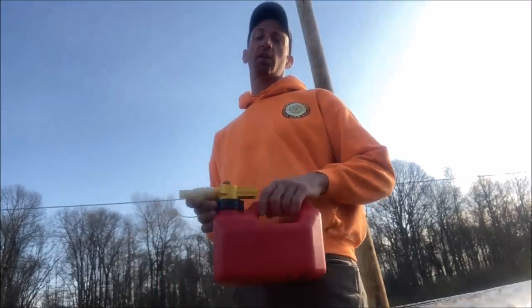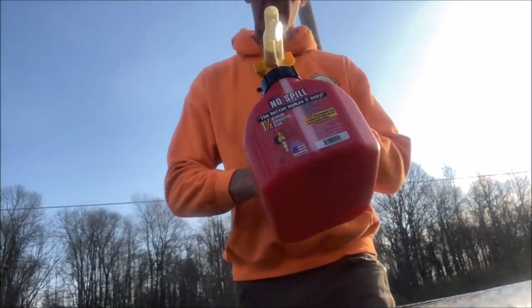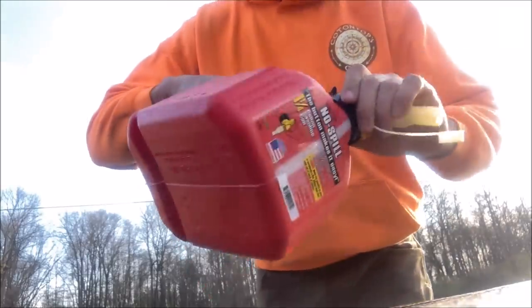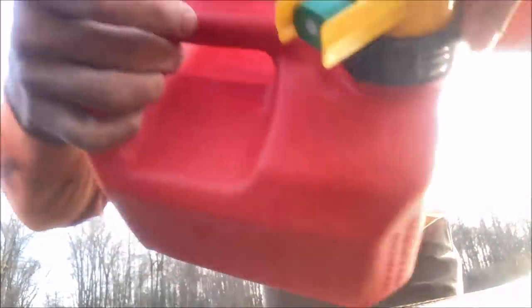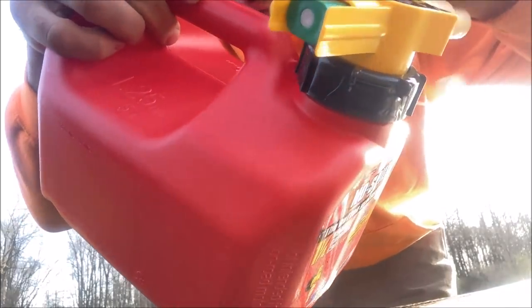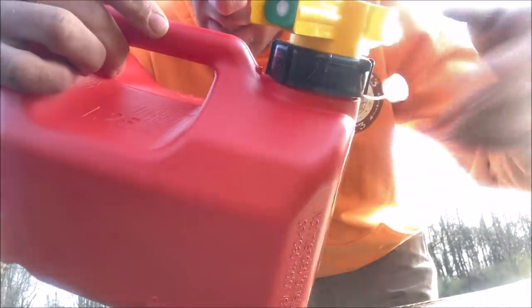Hey, just got a quick video of the type of gas can I like. The one I like is this one. It's about as best as you can do. Now, right here on one side of the spout, if I could show you, right there, there's this clip with teeth on it that locks back in there, so this won't spin. You have to press it.